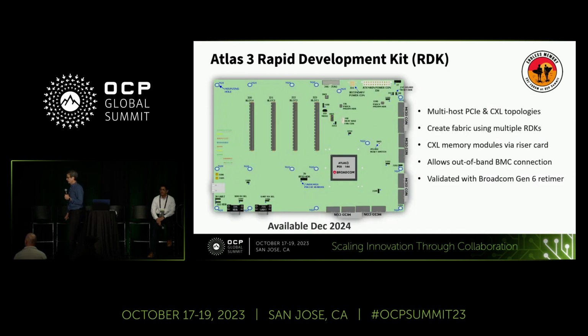Then, like Srini pointed out, we're planning to tape out Atlas 3 in July. That gives us samples toward the end of the year, and we plan on putting those on two different board-level platforms to enable this level of testing. The first one is our RDK, our Rapid Development Kit. This is really the superset. This is our full validation system. This is probably overkill for interoperability.